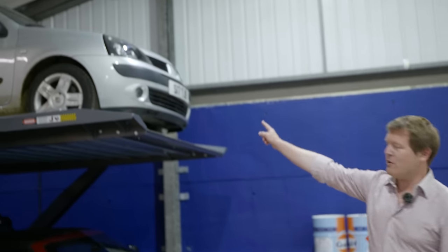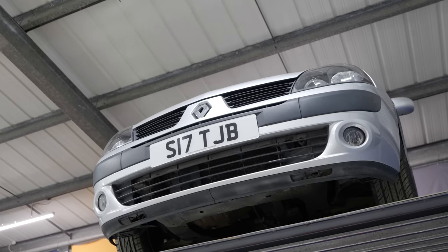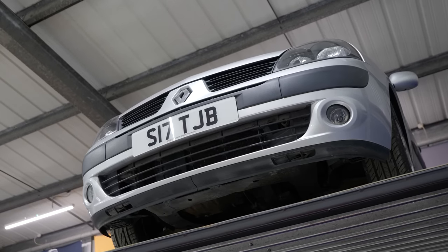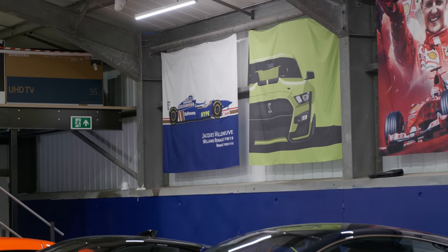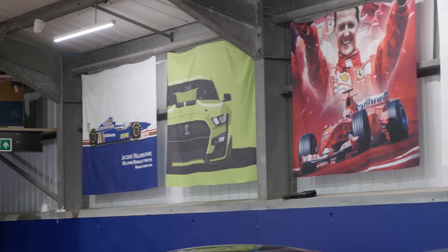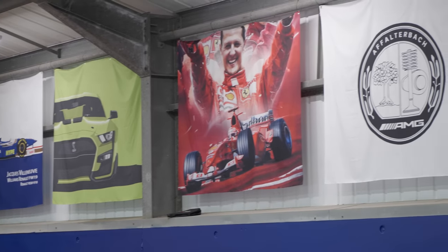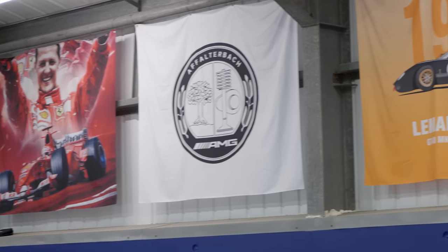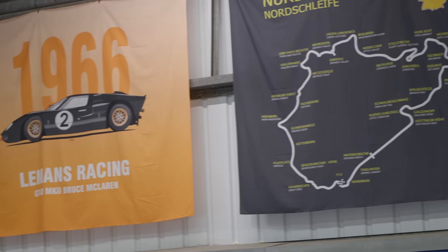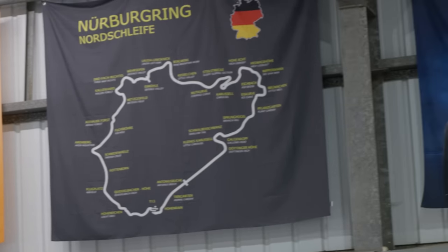Up top, a car that won't get driven a whole lot at all. A 1.2 litre 2005 Renault Clio Dynamique. The story behind that is actually that my first ever car was identical to this. We did actually manage to track down, and you could technically argue that I own my first ever car. Unfortunately, it was involved in an accident. It was written off by its insurance company, obviously not with my ownership. I had it for the first 3 years of its life.